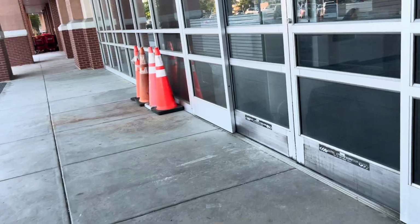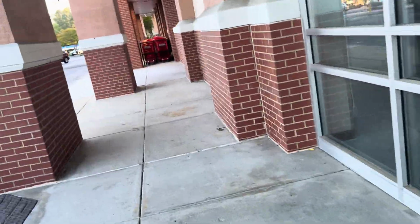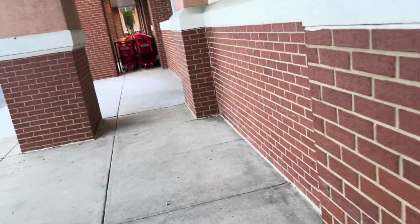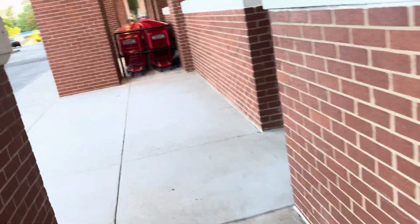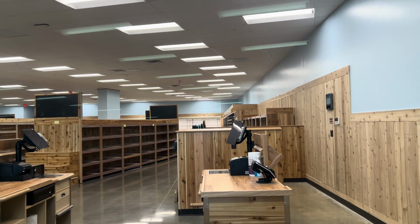Now, we're gonna look at the Trader Joe's space that was part of the Bed Bath & Beyond space. Here it is. And they added ceiling tiles too.